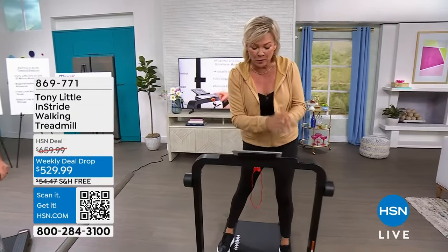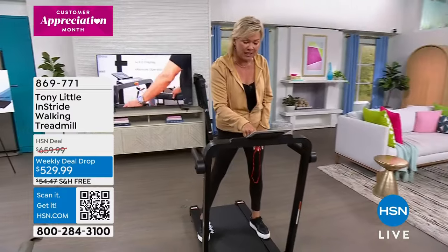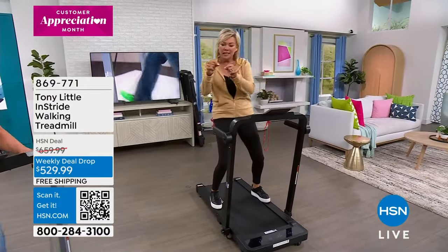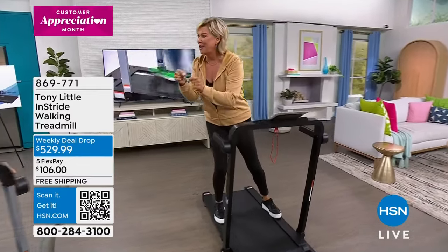There's a remote control that comes with it. There's one touch of a button to take you to 1 mile an hour, 3, 5, 7, or a half, in little 0.1 mile per hour increments.